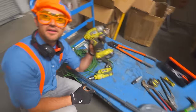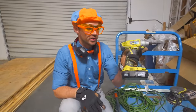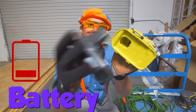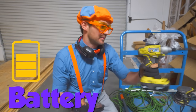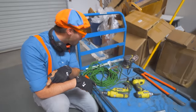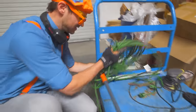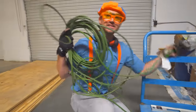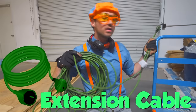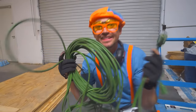Is it this? This is a cordless drill. It gets power from its battery, see? But it can't provide power to this saw. Yeah! Yeah, you're right! Good job! This is an extension cable. We plug this into the wall and then the saw into this. And then it'll have power. Let's plug it in.